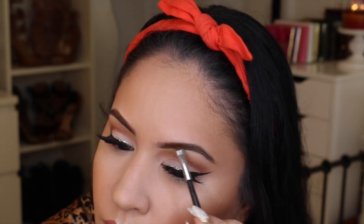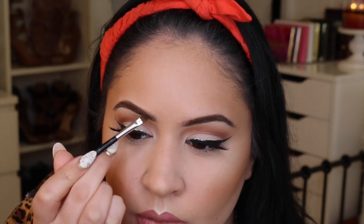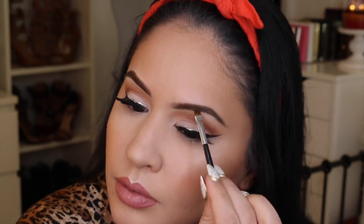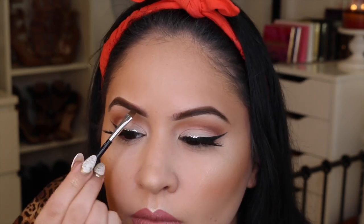I make it work. Now I'm using the Anastasia Brow Pro Palette, and I'm using the shade Soft Brown, and I'm using the Anastasia number 7 brush just to further define my brows, give them a little bit more color, make them a little bit thicker. I noticed in this video my brows were looking a bit thin, probably because I just got them done. But I'm going to grow them out.